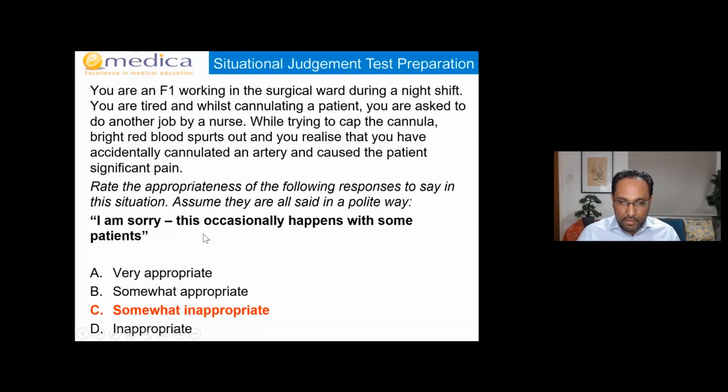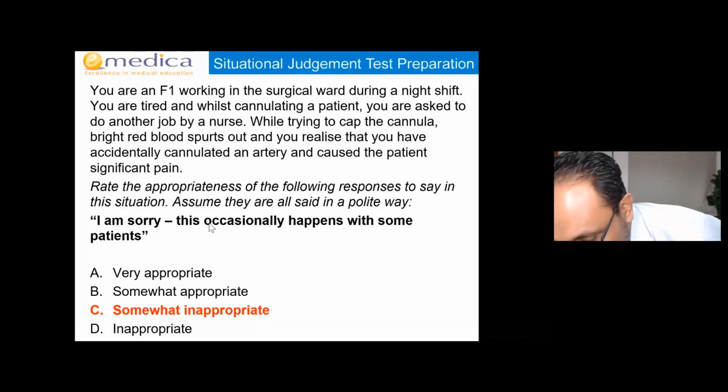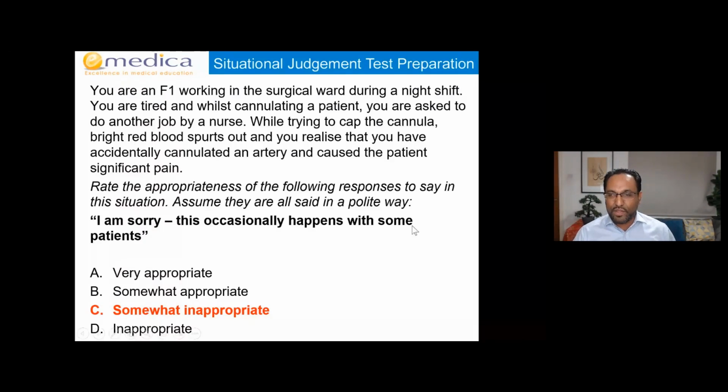Look at this, and you see, when these responses to say are in speech marks, it means that every word you have to take exactly as what's been said. Okay. So this occasionally happens with some patients. I'm sorry, I hurt you because I lost focus. Taking ownership. It's almost like you've said I'm sorry, but then after that, there's no ownership of what actually happened. This occasionally happens, very passive, as if it's just happened.